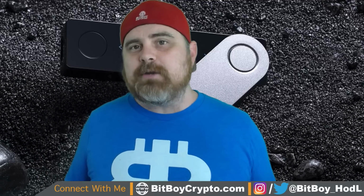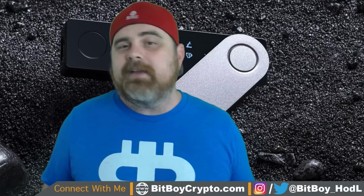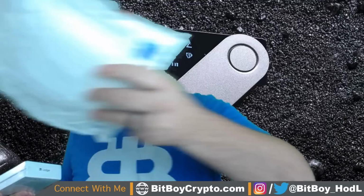So, Ledger came out with the upgraded model, which is the Ledger Nano X, and they sent me one for free. I haven't even opened the package yet. That's why I have these scissors. You may have been wondering. So let's go ahead and cut this bad boy open. We're gonna look at everything that's in it. As you can see, I have not opened this yet.